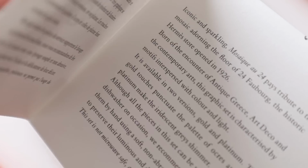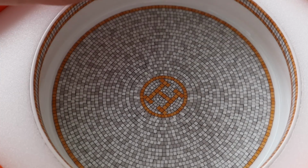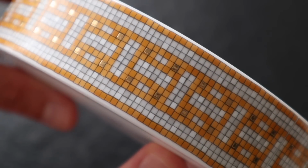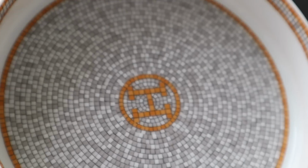I'm not sure if they do this particular piece in platinum. You would think they do, but we couldn't find it in the Hermes catalog when I was there. So I ended up going for this piece in gold, and it is beautiful. It's exactly what I was hoping for. So let me show you.